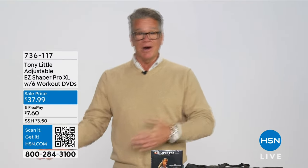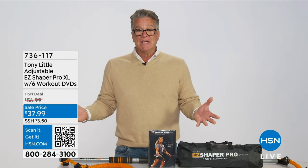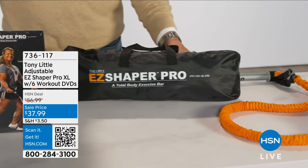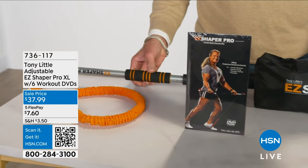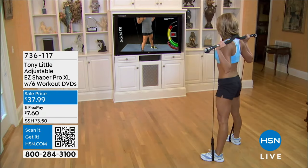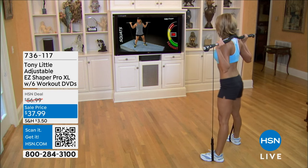You know, getting a full body workout usually consists of you getting in your car, you drive to the gym, you got to pay the gym a fee. I don't know about you, but my available time is pretty slim, and I don't have space to build a gym at my own house. Well, let me show you Tony Little's Easy Shaper. It helps provide a full body workout without weights, no bulky fitness equipment, and you might not even have the room for that. You get one bar and you get 2 resistance cords, making it easy to use at home or on the go. What's great is it comes with a workout chart that actually guides you through the exercises like squats, hip abduction, lat pull-ups, chest press, front shoulder raise, tricep extension, bicep curls, and the ab squeeze.